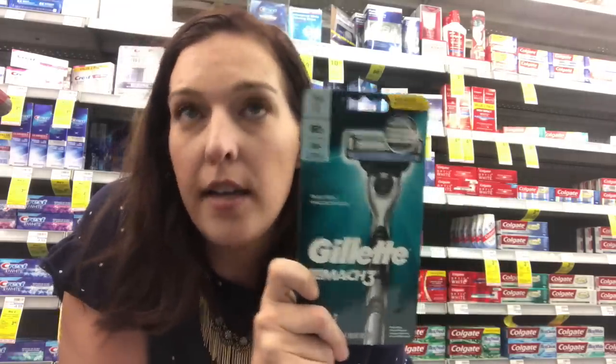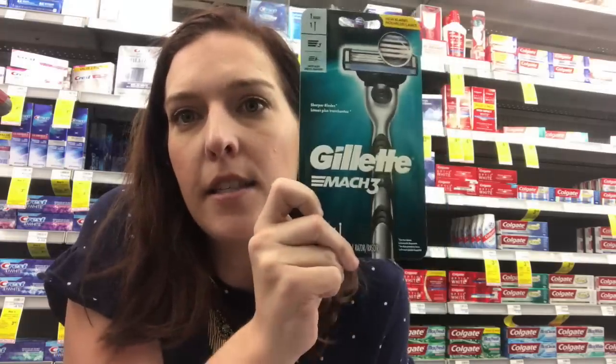Okay guys, so the Gillette and Venus razors, these guys are on a buy 2 get 8. This current sale cycle, they are buy 2 get 6. So when it's buy 2 get 8, definitely jump on it. So these guys are priced for $8.99. This is the Gillette Mach 3.